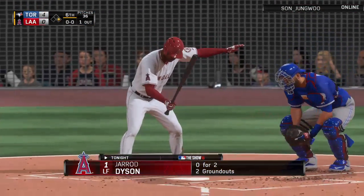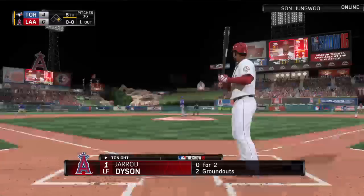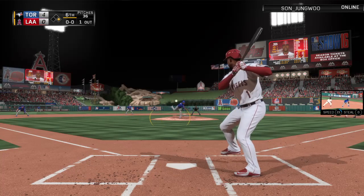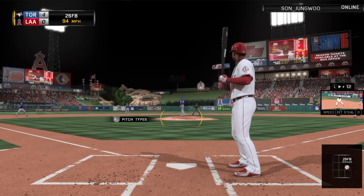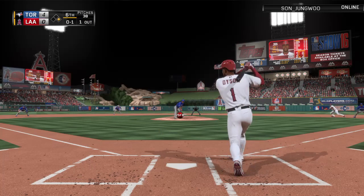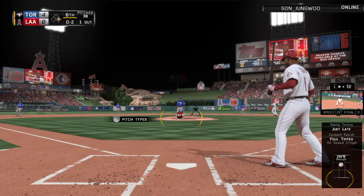Gerard Dyson will stand in, and he, like so many others, hitless in the ballgame so far. Well, we've been talking about it a lot, but this offense is just getting shut down right now. And we've seen some really fantastic pitching in this one. Barely able to make contact. Down 0-2 now.